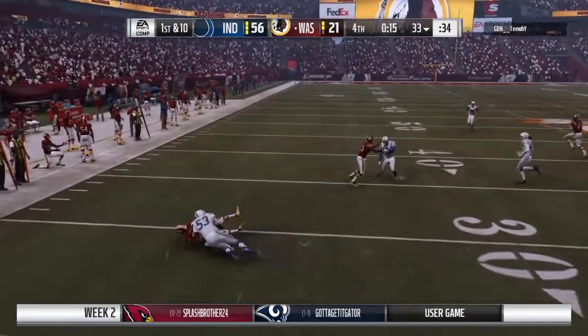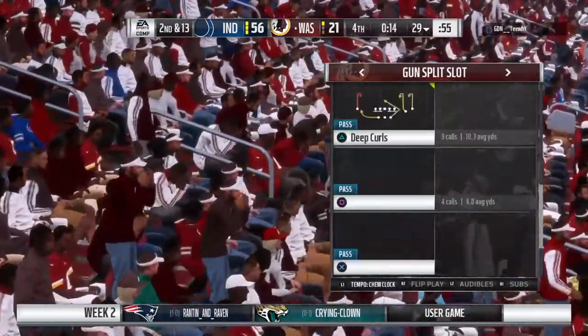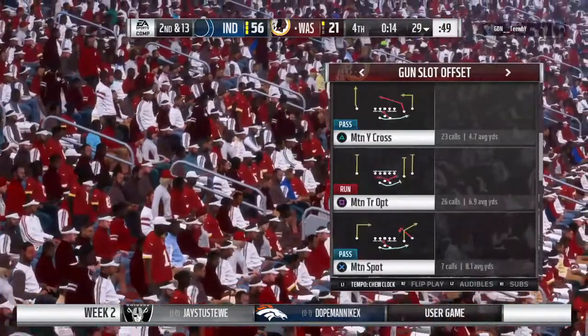They'll run it now out of the gun. And he went nowhere. He'll lose yardage back to the 29. And before this 2nd down play, we'll get a whistle, a signal, and a timeout as they stop it with 14 seconds to go in the game.